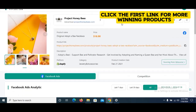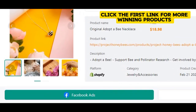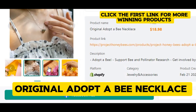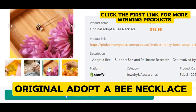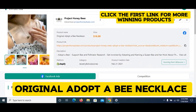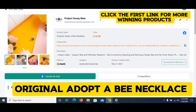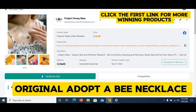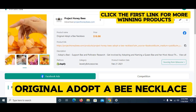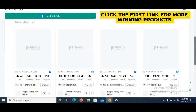So let's check the next necklace. This necklace is more like fashion, but it's under jewelries and accessories. If you are looking for unique dropshipping products, I think this is a unique product that you yourself can start today and get cool cash for yourself.